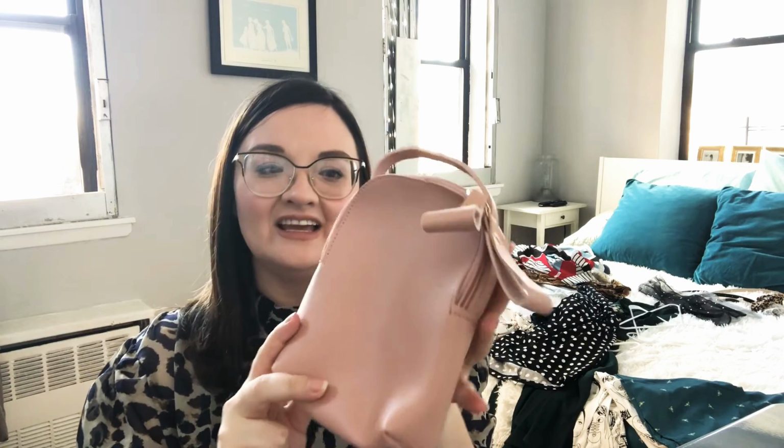So I got this bag, and it's a little bent because of, you know, shipping. I don't think this is gonna work though, because look, this is what it comes with, just a string to go through. This is gonna break.